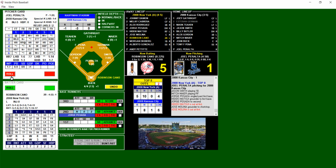Cano is 1 for 2 on the day. The pitch. He's got a double, a walk, a run scored and an RBI. No strategy rolls. Strategy rolls are turned off. And that is going to be a 6-4. Possible error. That's a 9. Outside of the range of the special K.